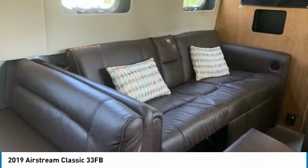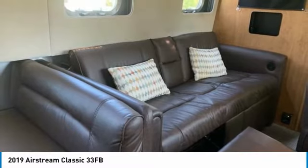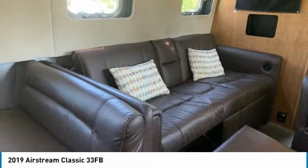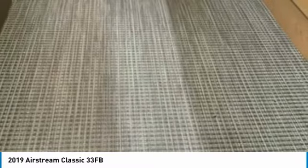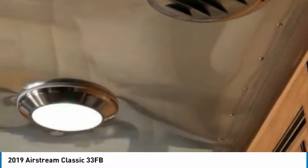65 HD projection TV. In the Classic 33 FQB floor plan you get a dedicated living and lounging area with a projection entertainment system. The 60 screen lowers from the upper cabinet with the touch of a button on a remote, and is perfectly located across from the reclining sofa. Turn on cinema mode to dim the lights, lower the shades, activate the Bose sound bar, and have the ultimate movie night experience.